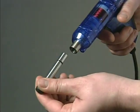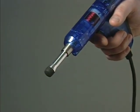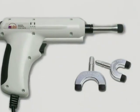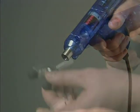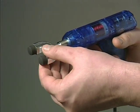Simply push the stylus into the nose piece until it touches the bottom. That's it. Cervical and lumbar dual styluses are also available. To interchange the single and dual styluses, just pull out on the stylus and push in the dual stylus. It's that easy.